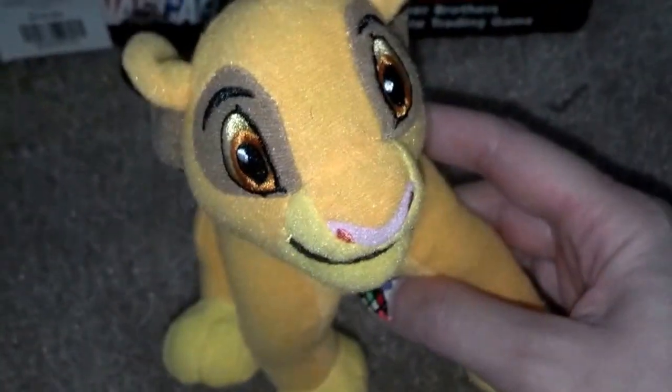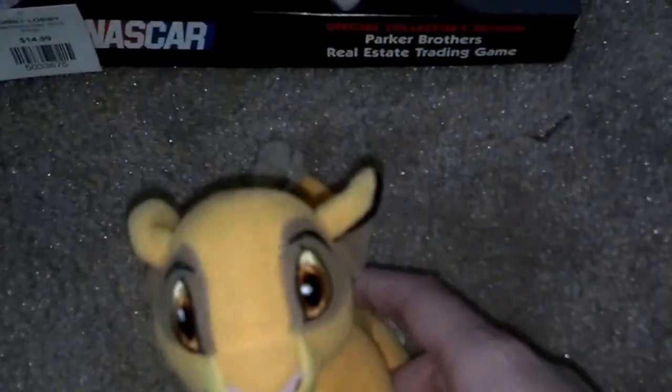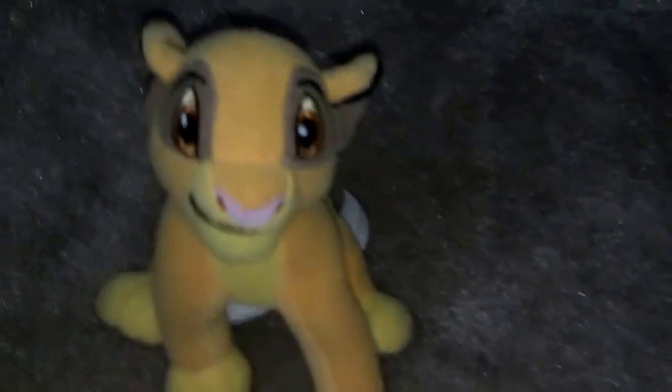And I will be selling this Simba. He came from Barnes & Noble, and I guess I don't know if it was Barnes & Noble, but he came with a book, but I got him like at a thrift store. So that's him. I got Disney Simba, Disney Nala.